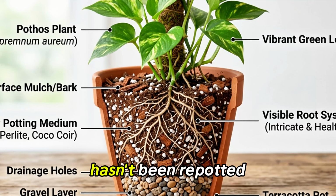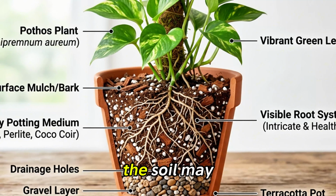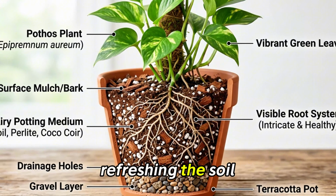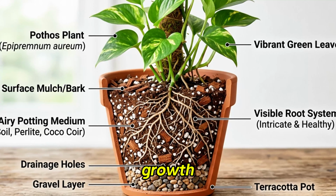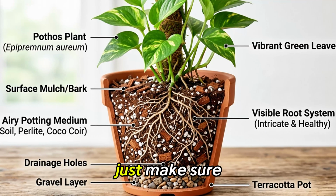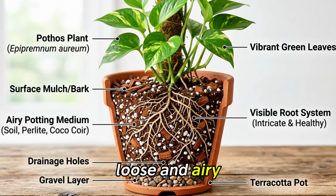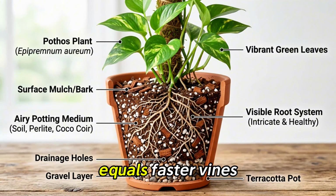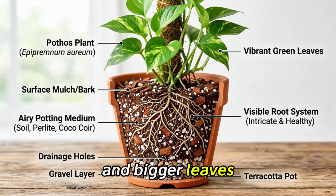If your pothos hasn't been repotted in a long time, the soil may be compacted and depleted of nutrients. Refreshing the soil can instantly boost growth. You don't need anything fancy, just make sure the mix feels loose and airy when you touch it. Healthy soil equals healthy roots equals faster vines and bigger leaves.